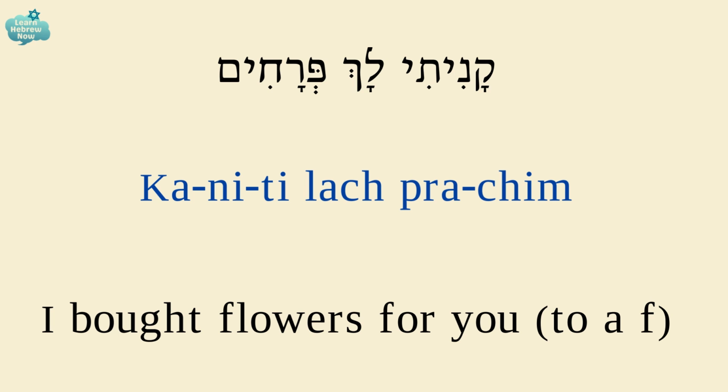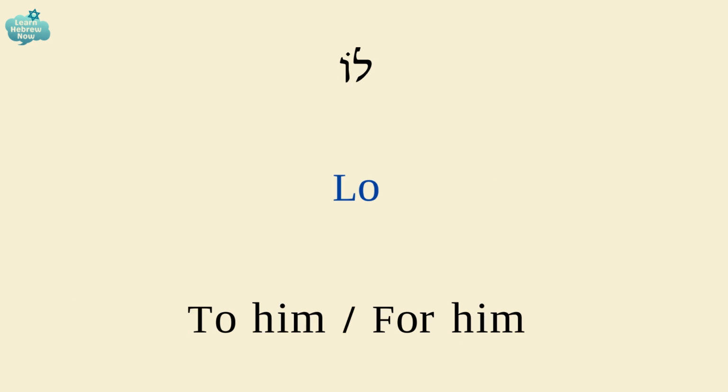To say, I bought flowers for you, when speaking to a female, say קניתי לך פרחים. קניתי, I bought, לך, for you, פרחים, flowers.